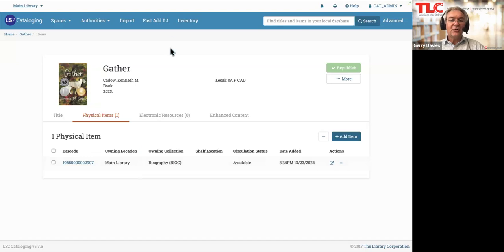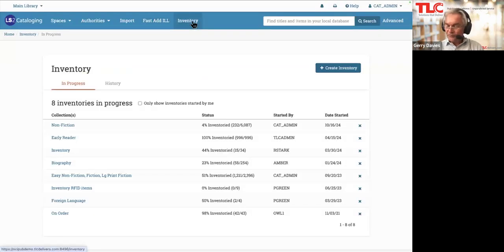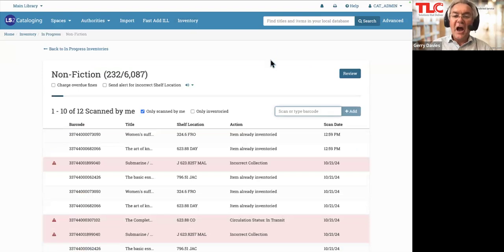The other reason I wanted to show you here was inventory. Within inventory, we have the ability to do live inventory. Here I am in a nonfiction collection. I can start an inventory, I can pause it, I can come back to it this afternoon, I could come back to it next week. I could have multiple people working in the inventory at the same time. I could have 2 people at opposite ends of a shelf working their way to the middle, stop for lunch and carry on.